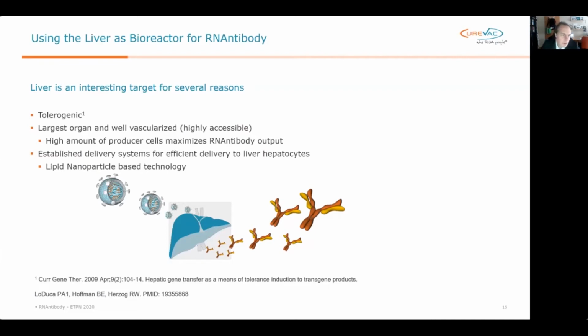It's also the largest organ and it's well vascularized, so it's highly accessible. And for us, it's very important to reach and transfect as many cells as possible, because the amount of producer cells maximizes the RNA antibody output. And in principle, we usually see a very linear relationship between transfected cells and protein output.